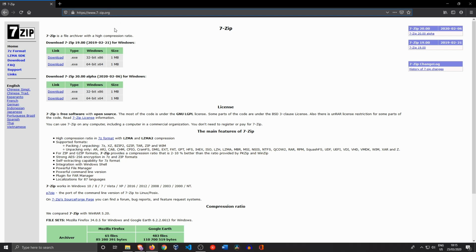I will link it in the video description, and you will download the 64-bit version most likely, because I don't think that anybody's running a 32-bit version of Windows unless you're still running Windows Vista or XP. Anything starting from Windows 7 is most likely a 64-bit version. So you're going to have to download the bottom one, the 64-bit version.